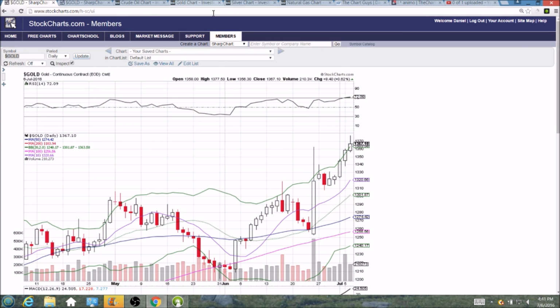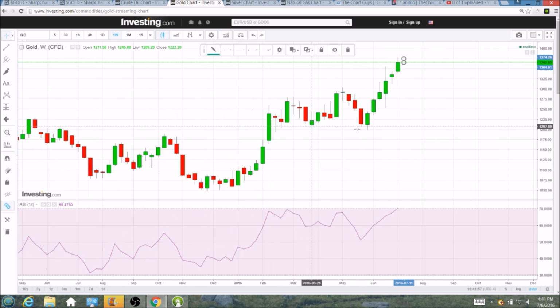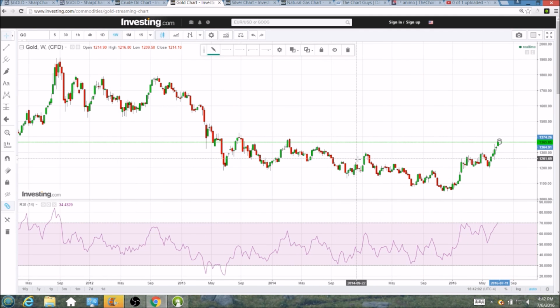You've got an inverted hammer or gravestone doji, which is a bearish reversal candlestick at the top of the uptrend. So gold, we're looking for some consolidation to occur. And because of that, we're looking at some other names here. And let's look at the weekly as well here for gold. Let's zoom out and see the RSI. That's what I'm interested in here.